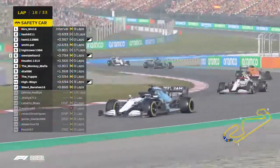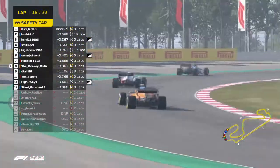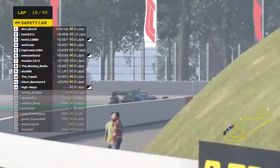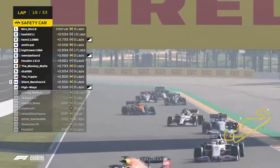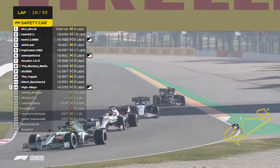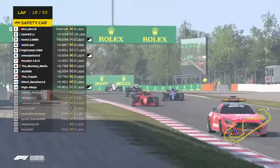Owen Wilson currently sitting P6, brand new mediums. Houdini P7, Monkey Mafia P8, P9 is Detail in the Aston Martin. Yuppie sitting P10, Silent Banshee P11, and Highways rounding out the grid in P12 in the AlphaTauri.